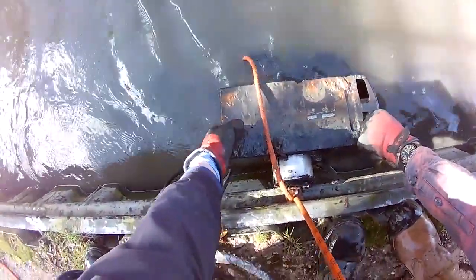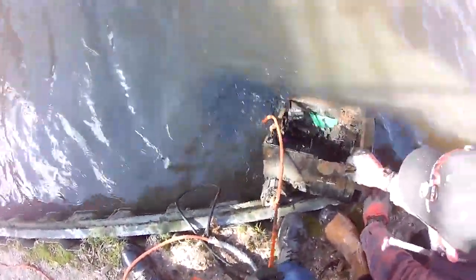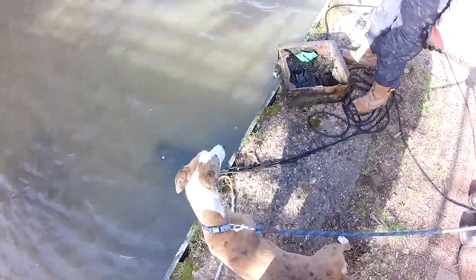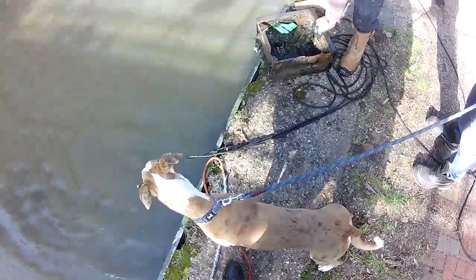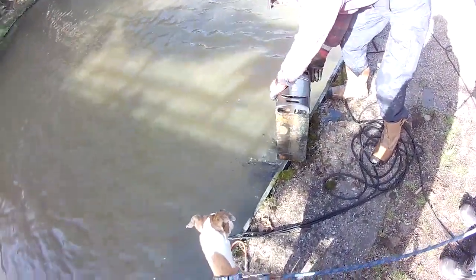Oh! Oh dear. It's only the case. Yes, you pick it up. What's happening to the safe actually? There you go. Quite a modern one as well, isn't it? Mental, isn't it?